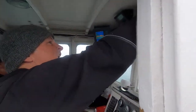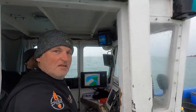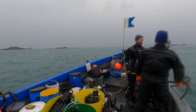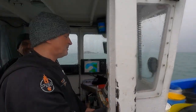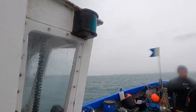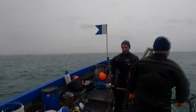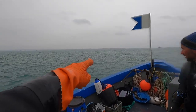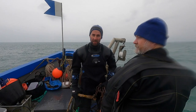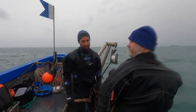So Matt's just getting ready. He's gonna shout any second now. You can see on the plotter, look, it's right in the bay, right curved in there. Well, it's not a deep wreck. There's someone's pots. We think their pots are actually going through the wreck. After all, potting around a shipwreck is good because the lobsters are there.